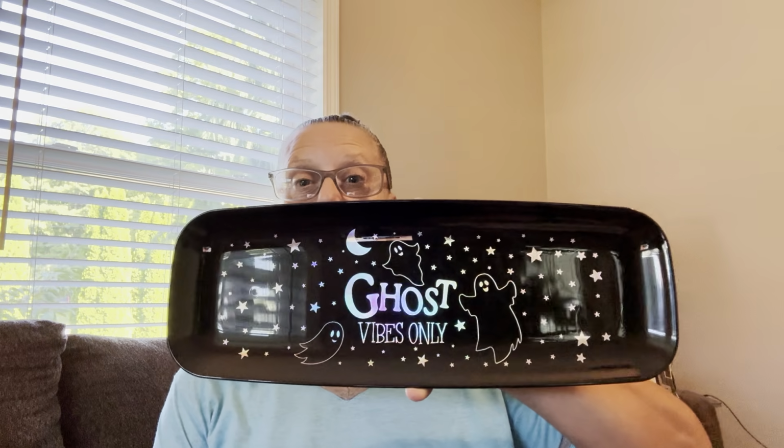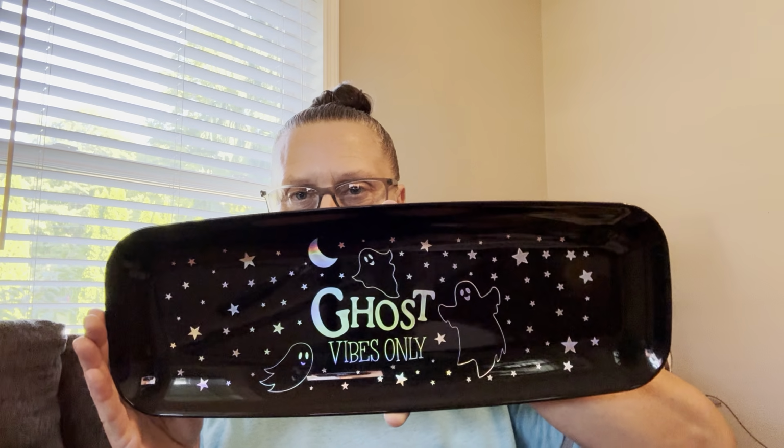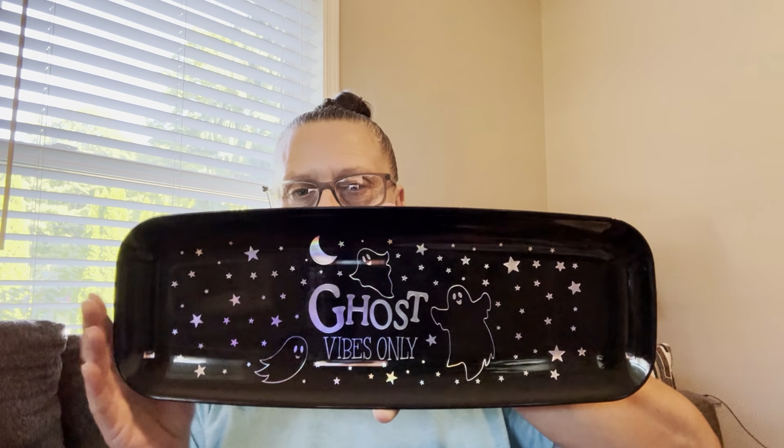And then this was new this year, and it says Ghost Vibes Only. I just love the iridescence. I think that is so cool. Love the colors that you get off of it. Perfect tray for candy. How about get yourself a little bit of shred, put it on here, and line up some taffy apples. Like you could do 6 taffy apples and then put some little somethings around the taffy apples. Put that on the table. Oh my gosh, now I want taffy apples.